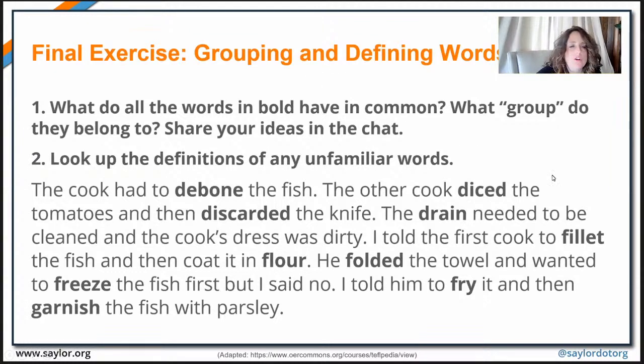What do all the words in bold have in common? So remember, we're working on developing, grouping, and defining words. So you're going to be asked to take a look at the words that are, of course, bold or darker than others, and to determine what group they belong to.